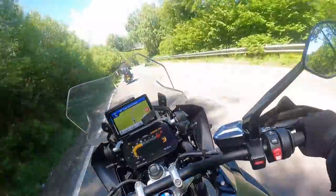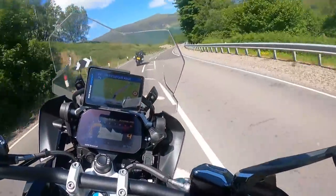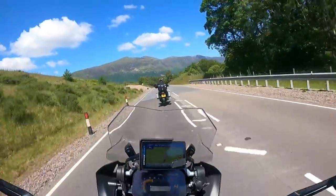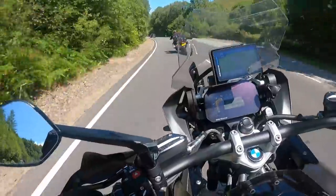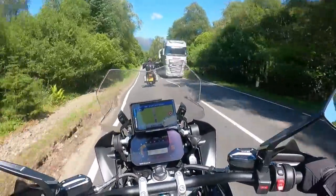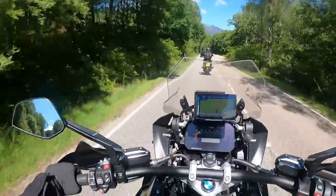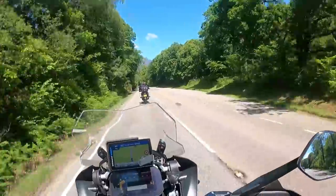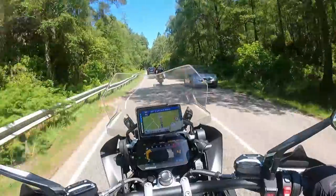Bends. Oh, into another one. Yes, Scotland, you deliver. Can't lie, I'm getting full Alp vibes right now. I'm getting Black Forest vibes.